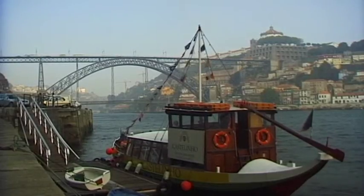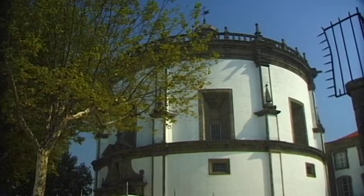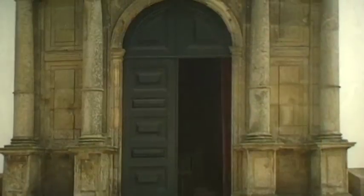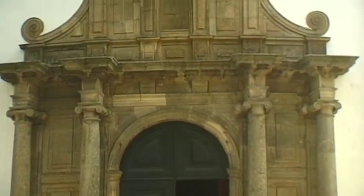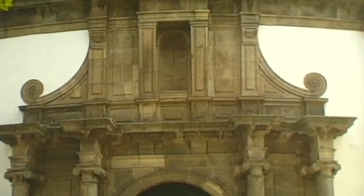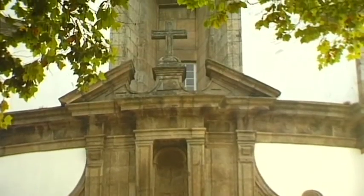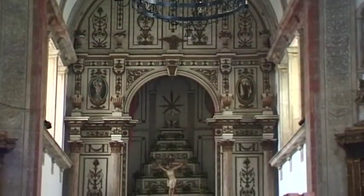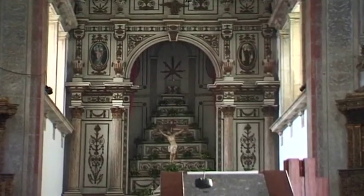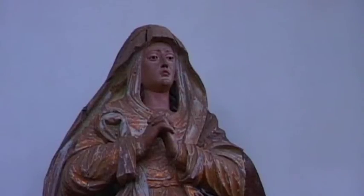On the rock opposite Porto is the Serra do Pilar monastery. It dates back to the Christian earldom of Portugalia, the kingdom's original birthplace. The interior of the monastery's church contains a richly decorated altar and many extraordinary statues of saints that indicate the deep religious belief of the people.